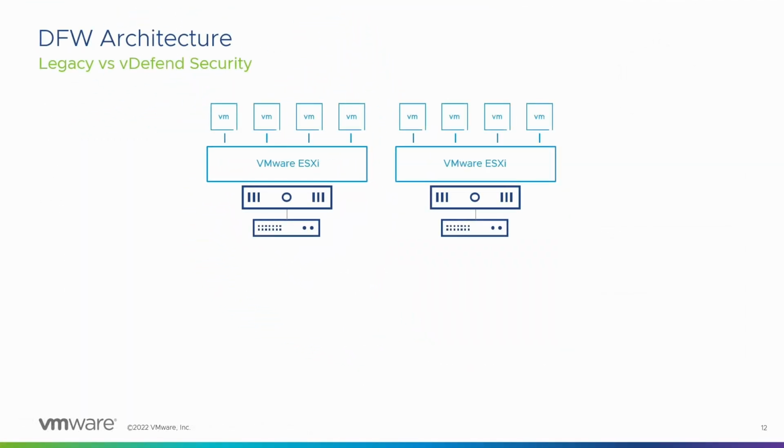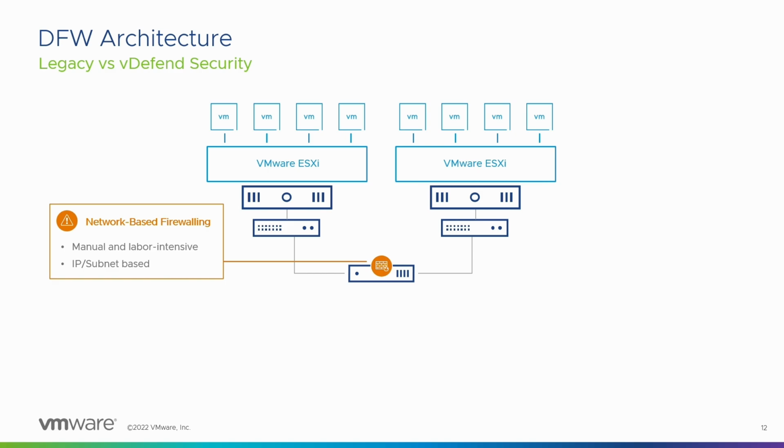So let's talk about the legacy architecture versus our vDefend security architecture. Simply put, right here, we have a few hypervisors, some VMware ESXi hypervisors, and some VMs that are living on top of an infrastructure. If I wanted to have network-based firewalling, I would have had to have a separate component for that. And let's be honest, network-based firewalling can be manual and labor-intensive, and it's IP and subnet-based overall.